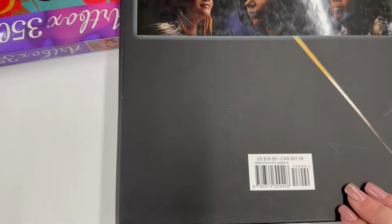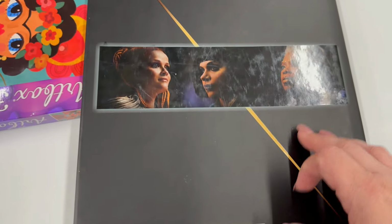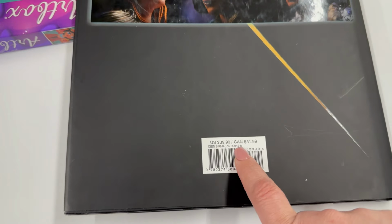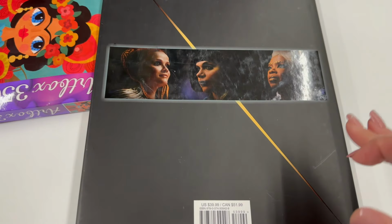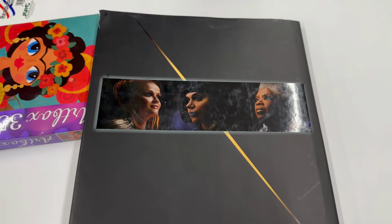$39.99. What? That's a major score. So if you come across this book, find it. This is the one that also had Oprah in the movie. I forget her name. And it was like a couple other actresses, but it was a big deal a couple years ago. And in Canada, $51.99. That's insane. I would never pay $51.99 for a book. Like, uh-uh. I'm that cheap, I think.